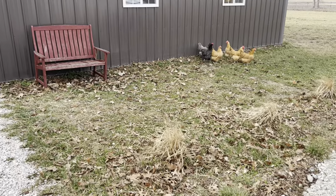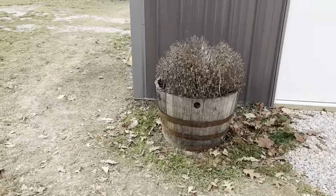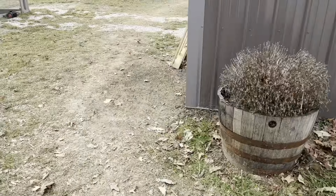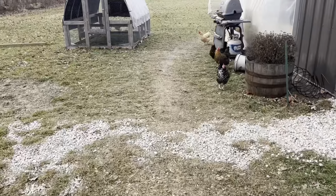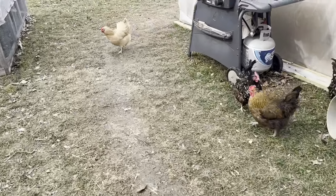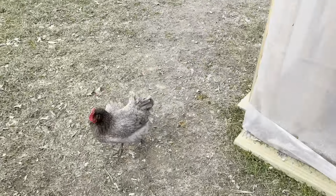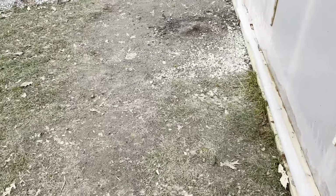Well, y'all, my chickens escaped on me. So there's some of my buffs and buff Marin mixes. And then walking around here, I saw some Sussex out, Americanas, a little bit of everybody. So I don't think that door got latched all the way last night. So they're just kind of doing their thing. I'm surprised not more out, honestly.